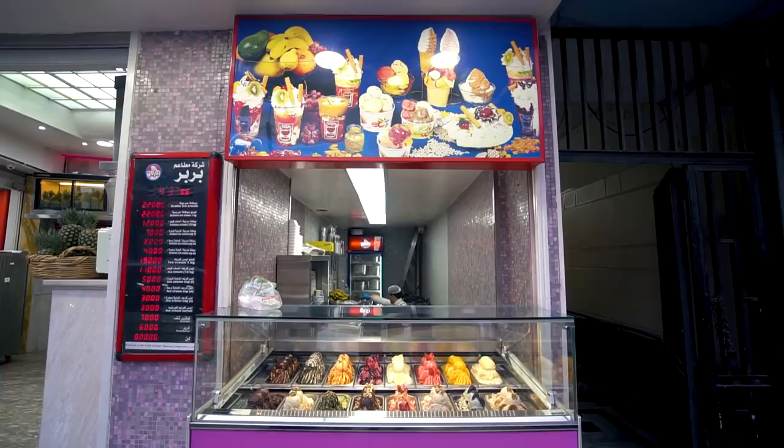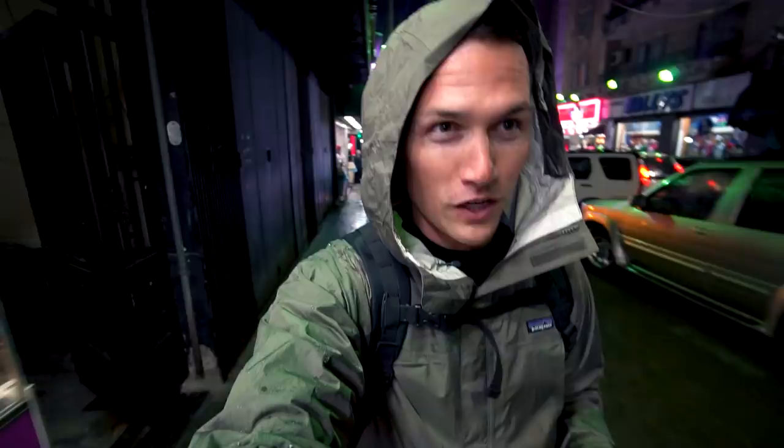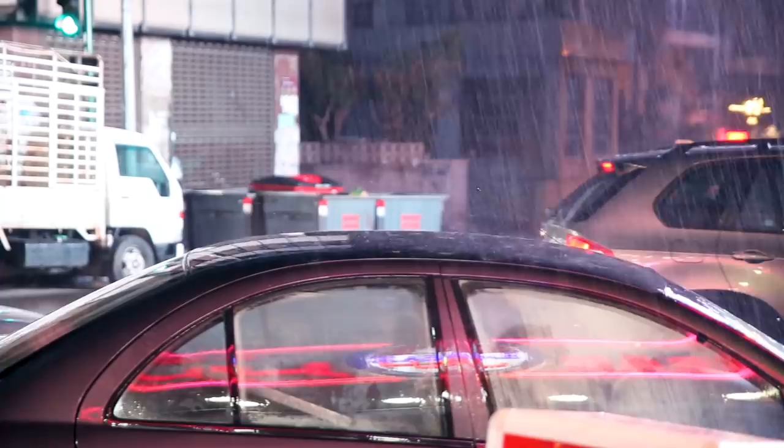There's actually two more Bar Bar shops that we haven't even touched. There is the grill, and then they actually have like a nice sit-down restaurant. But we're both stuffed at this point, so we're ending the night with ice cream. Because who doesn't want to end the night with ice cream when it's 50 degrees outside and pouring rain?